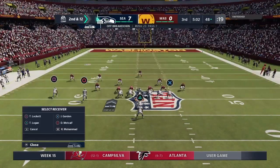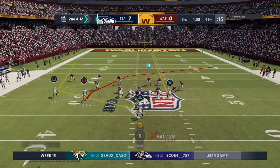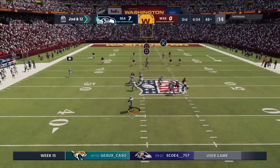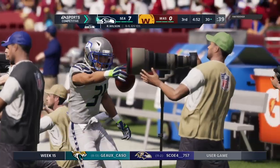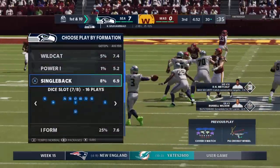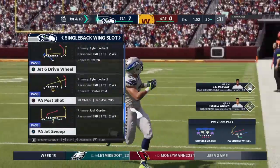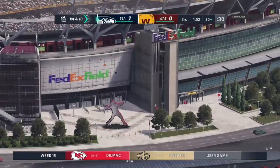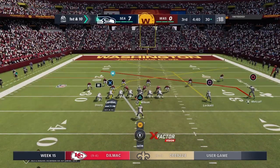Second and 12. This time Wilson will throw, looking for his running back, and he's got it. And they'll get this to the 30-yard line before crossing over out of bounds. 19 yards to pick up there. Move the chains. So 1st and 10 now from the 30.